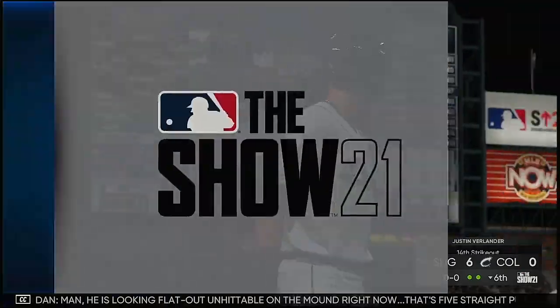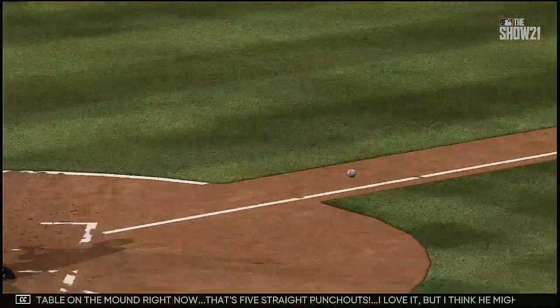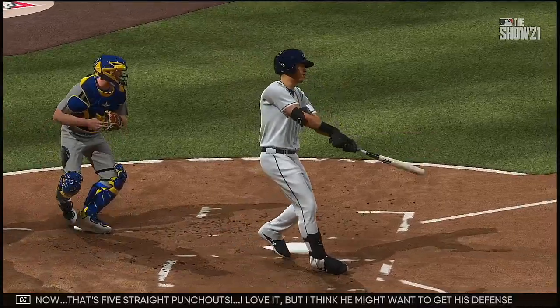Man, he is looking flat out unhittable on the mound right now. That's five straight punch outs. I love it, but I think he might want to get his defense involved at some point so they don't fall asleep.